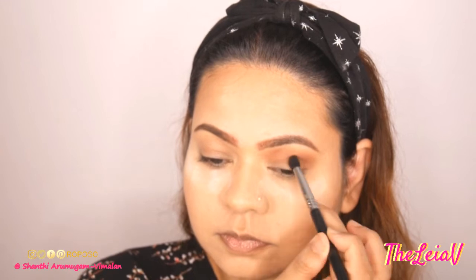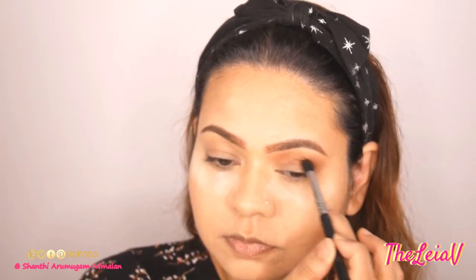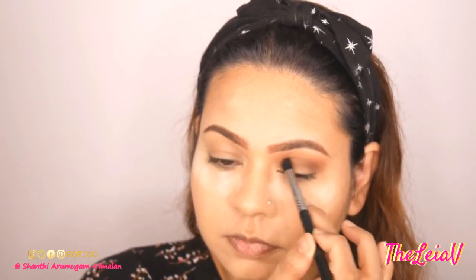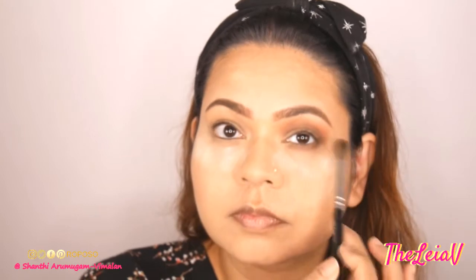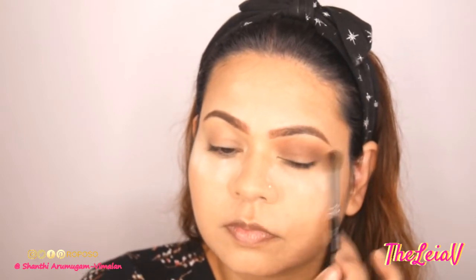I'm just going to be buffing it with a buffing brush. Moving closer to the crease, I'm going to be using a denser blending brush, and this is the shade Beans Are White. It's like a very charcoal grey that has a lot of brown undertones to it. Perfect to spice up this look just a little bit more. Now you can see me blending the color upward and outward.